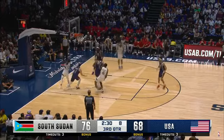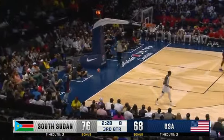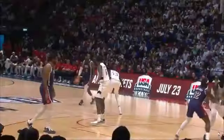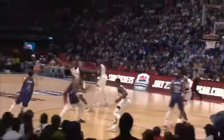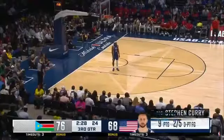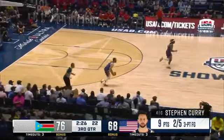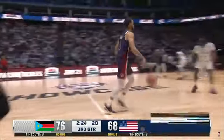Quick trigger from Deng off the Jones feed, and it should be United States ball. It is. And Curry wants to go. He sprinted the whole floor. Look at the series of bumps. Just able to read it. Quick catch and stick. 9 points for Curry. The U.S., after that 12-2 start, has not had a run of more than 4 points.